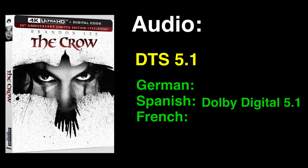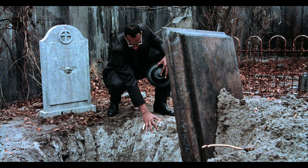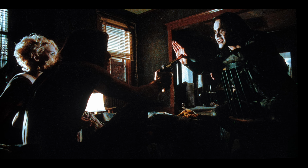The Crow on 4K Ultra HD Blu-ray supports a DTS 5.1 audio mix, as well as a German, Spanish, and French Dolby Digital 5.1, and an Italian Dolby Digital 2.0. I've always had fond memories of The Crow's Laserdisc audio track. Even back then, it was punchy, robust, though a bit more front-focused. Fast forward to 2024, the DTS 5.1 still manages to impress and doesn't seem to reinvent the wheel as far as the overall experience goes.